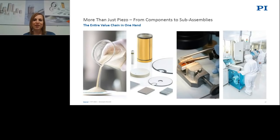To go into a little bit more detail, you can see here the four pictures, and starting at the left side, I just can say that PI and the Competence Center for Piezo Technology, we are not just manufacturing piezo elements and transducers. We are starting very early in the value chain because PI is developing all piezo material on its own. So we have different piezo material formulations and are always working on new material developments.